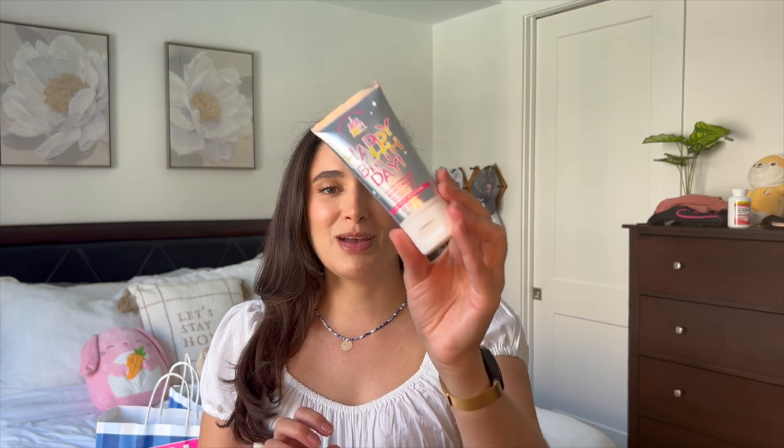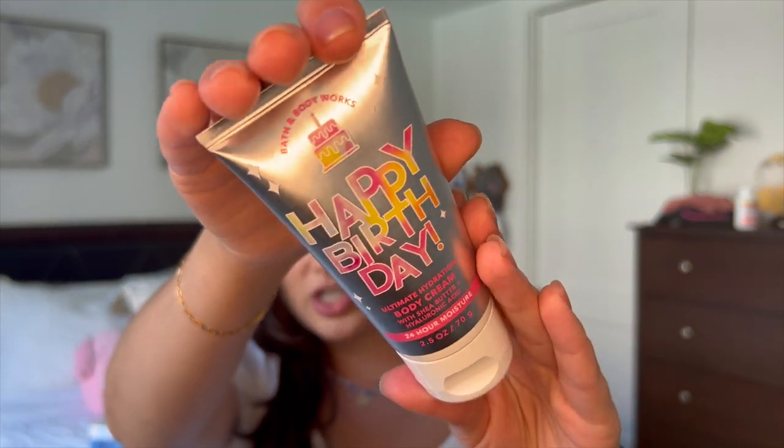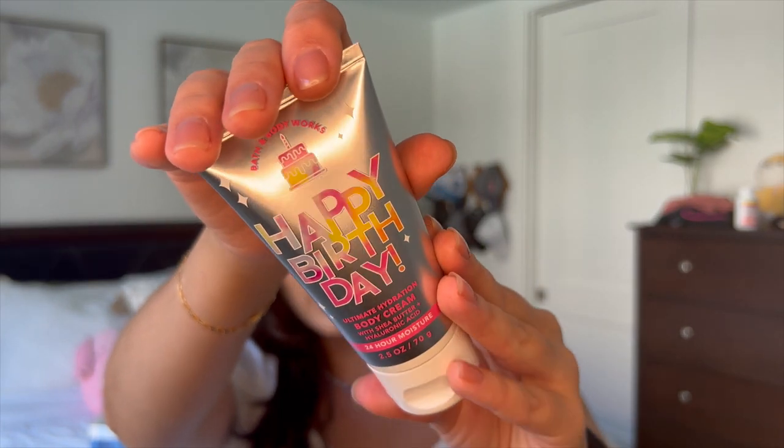And I'm really excited to try it out and see what I think, and then maybe pick it up in more forms. And then I did redeem my birthday reward for a little mini body care. It was, I believe, a body care item up to $9.95. So I got the Happy Birthday body cream. I just thought it was fitting. And they don't really have the fall body care out in minis just yet. So I just wanted to go ahead and redeem it for one of these.